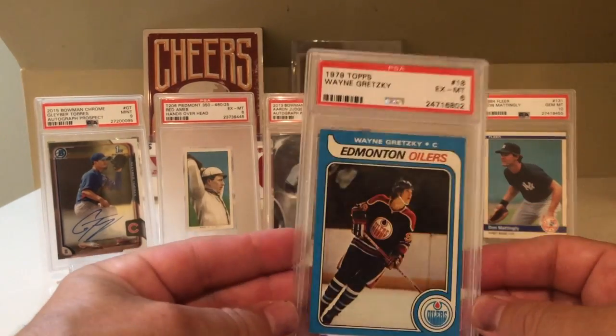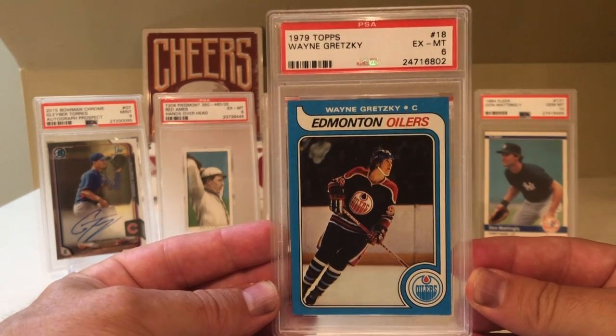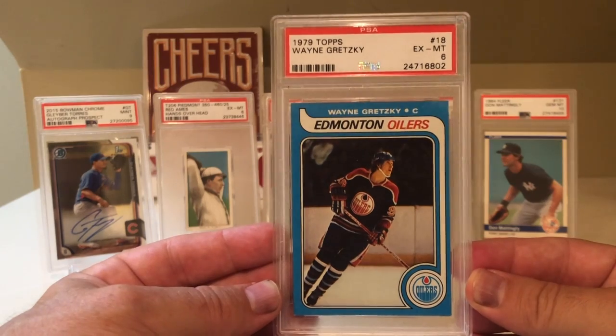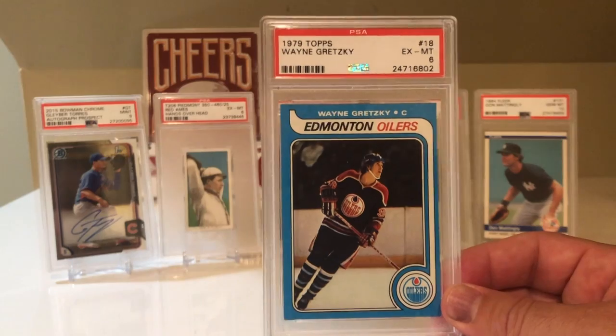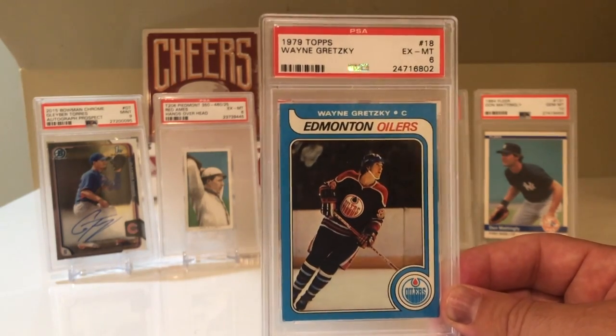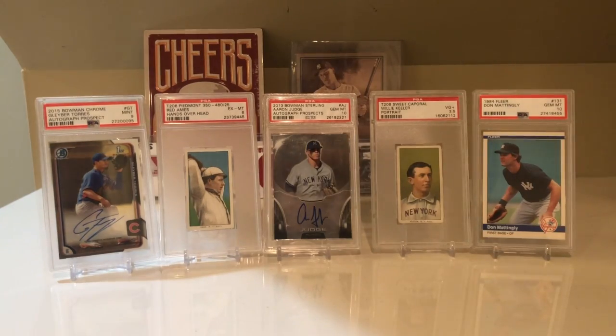Next up is the 1979 Topps Wayne Gretzky in a PSA 6. Surprised this is as far down the list as it is. I mean, this is the greatest hockey player ever in a PSA 6, but still, I guess, has a lot of room to grow, I think, in terms of investment.